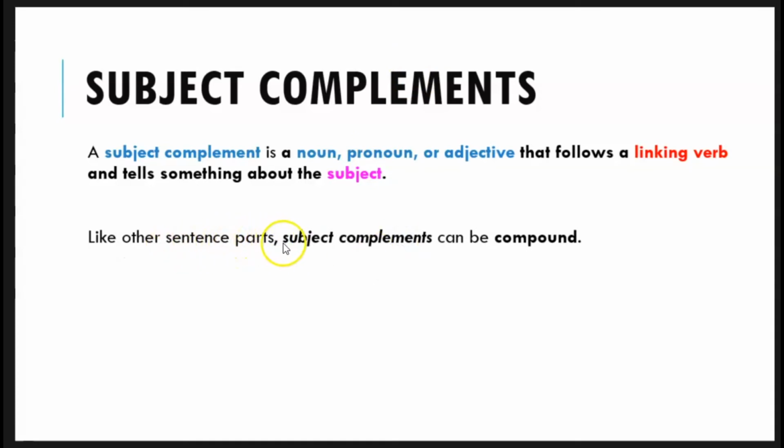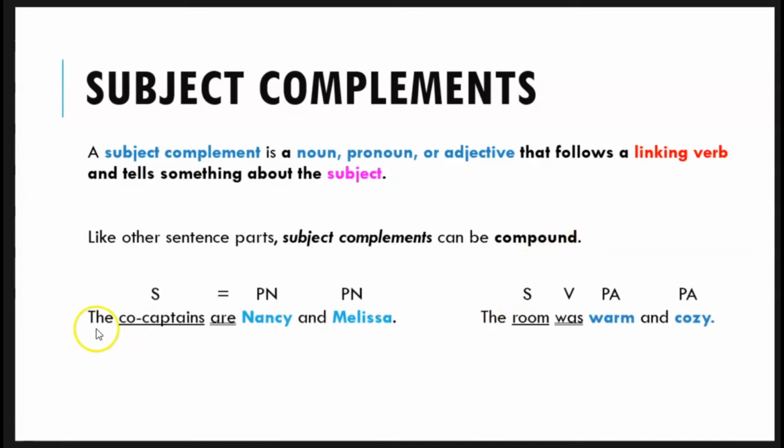Like other sentence parts, subject complements can be compound, meaning you can have more than one in your sentence. So, for example, the co-captains are Nancy and Melissa. So here, co-captains is your subject, are is your linking verb. Nancy's one predicate noun, Melissa's the other predicate noun, okay? Same: Nancy's a co-captain, Melissa's a co-captain. These are the same people on both sides of our linking verb. So therefore, they're nouns. I can't say Nancy co-captain or Melissa co-captain. It doesn't work because they're nouns, they're not adjectives.